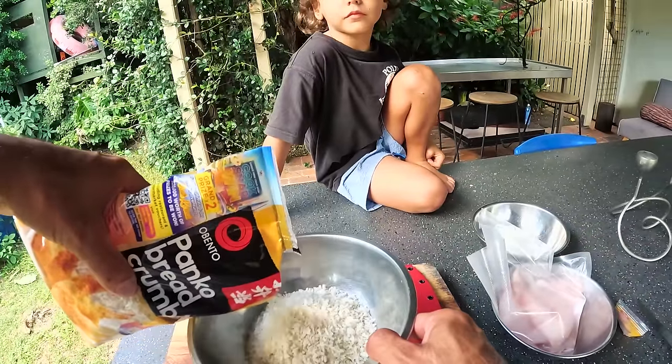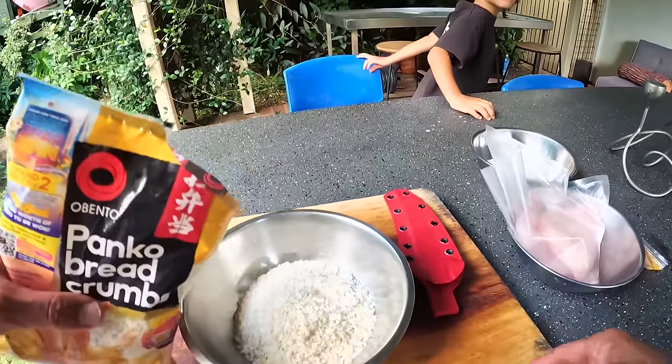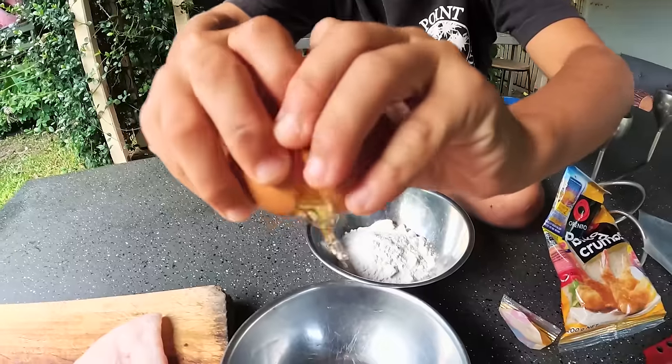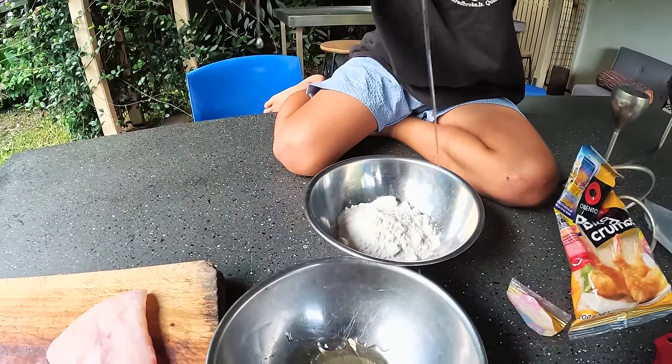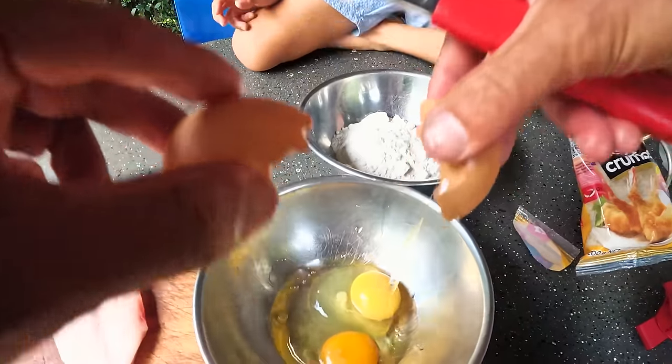You know what I need, buddy? Do you want to go get 2 eggs? Yeah, that'll be a super good idea. And another bowl? No, I got it. Try not to get all shell in. Oh, you got a bit of shell in. Yeah, that's all right. Oh, dear, you're making a mess. Anyway. Oh, I'm going to stuff it up too.